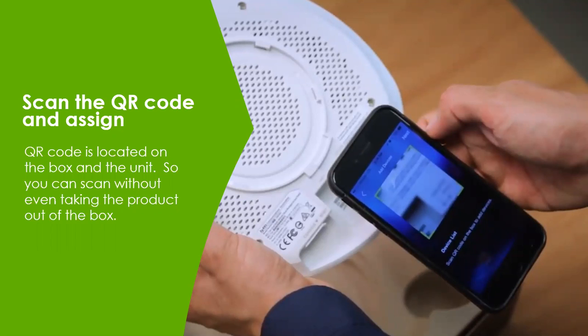So you can have the equipment shipped to your location. You can scan in those QR codes on the outside of the box, so you don't even have to handle the actual physical product itself, and then you can ship it on to the customer's location. At the customer location, once it's plugged in, it will reach out to the cloud, see who it's been assigned to, and automatically download the configuration.